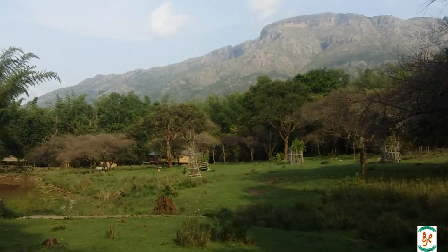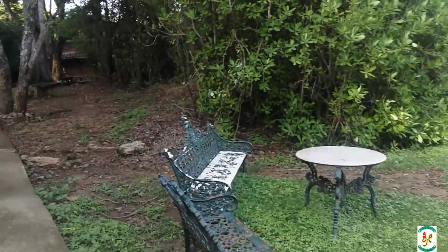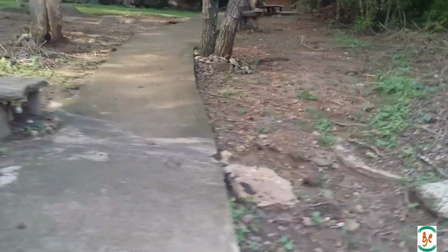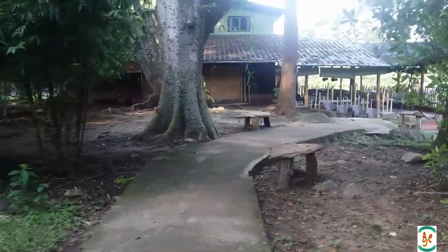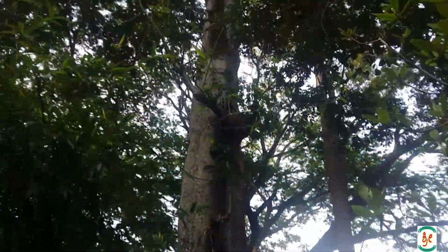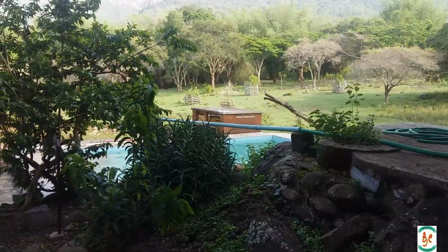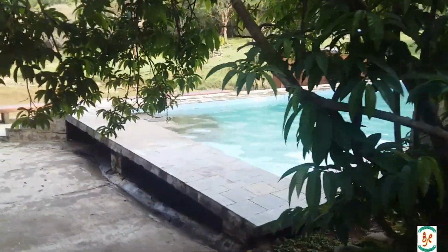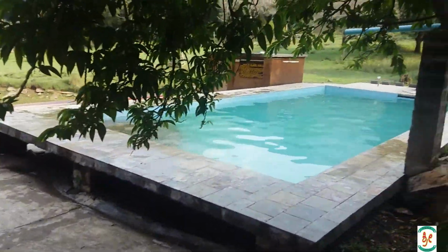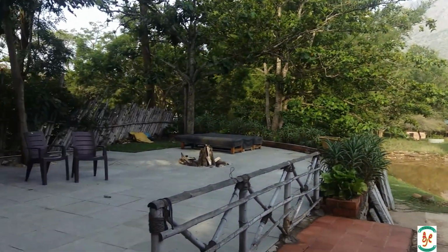This is a quick tour of the resort. The resort doesn't have any kind of walls or fences built around it, as it is in between the jungle. So the resort manager had warned us not to wander around once it is dark, because there were wild animals which would enter into the resort and basically would be there right next to our rooms. There's a beautiful view in front of the swimming pool.